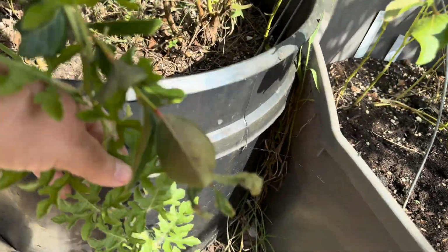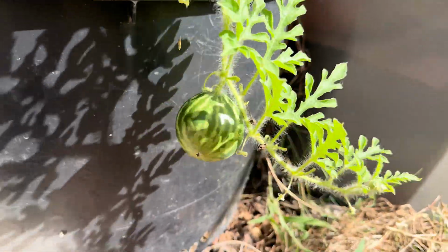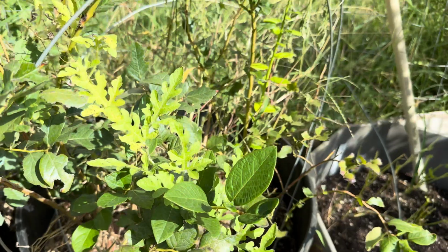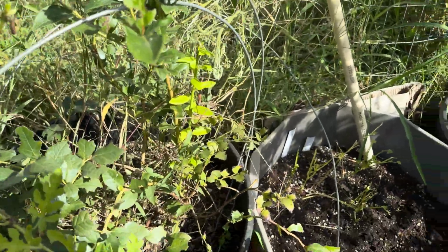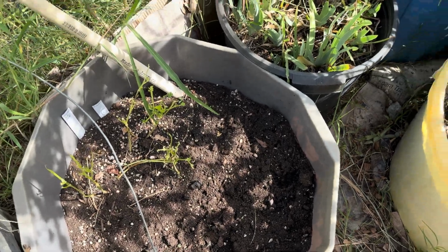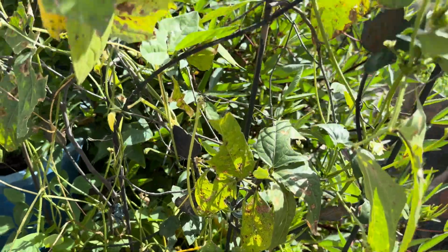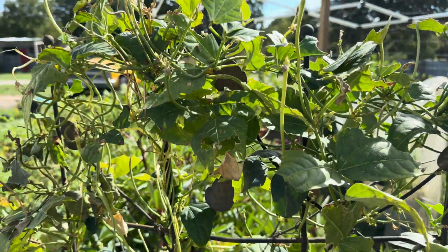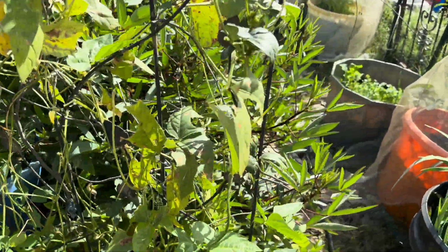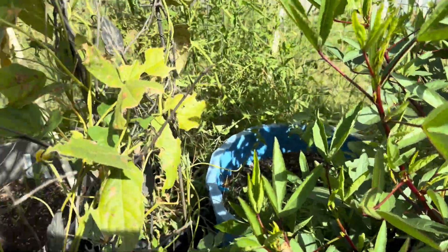And here, if I can get down, look at that little baby watermelon. So hopefully we'll get some watermelon before it gets too cold. This pot's starting to look really pitiful. These long noodle beans, but I've got new noodle beans coming on, so I'm just going to leave them.